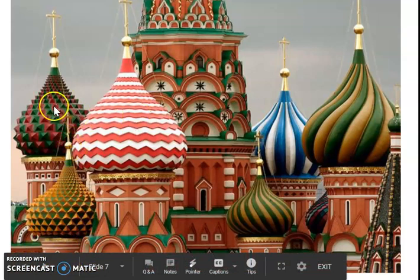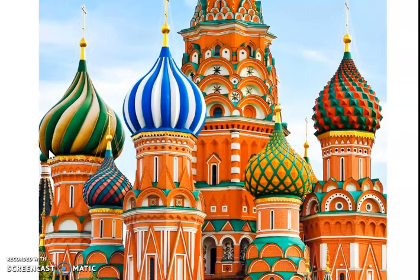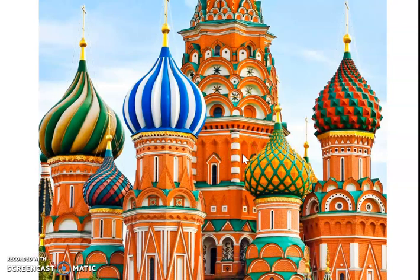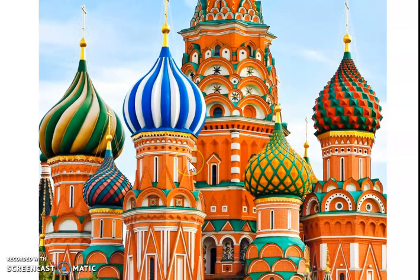There's a lot of really cool details here, and it's all about texture. All those swirling, swishing lines. There's all sorts of really cool, fun little curves. All of this is great. So we are going to be creating our own versions of towers that have these onion domes, which is what we call these, and are filled with textures of your own design.